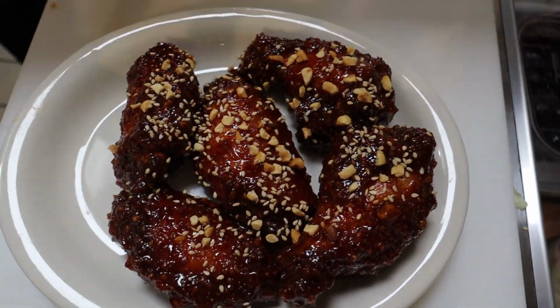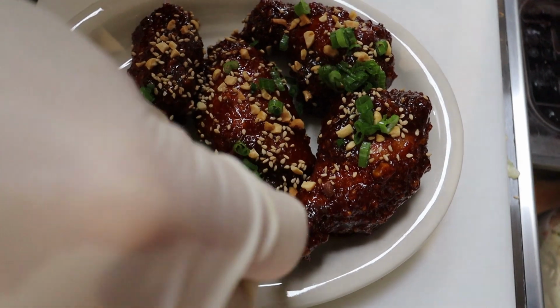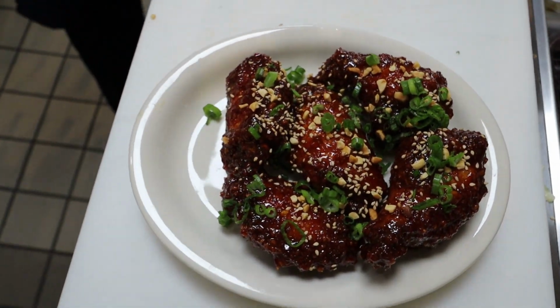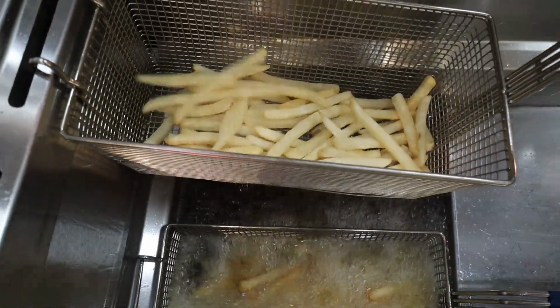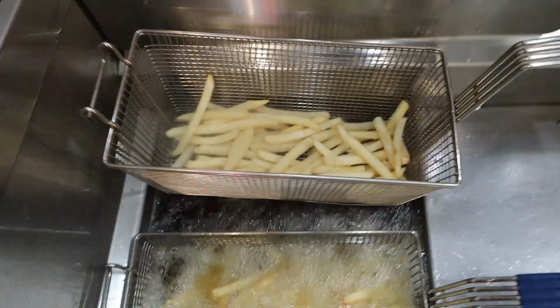This K-chicken wing is really coming into shape, and I love the color. Green and red. Okay, green and red are like my favorite color combination. Me too. It's so beautiful, look at that. How many minutes for the fryer? It's 4 minutes. 4 minutes, okay? Boom.